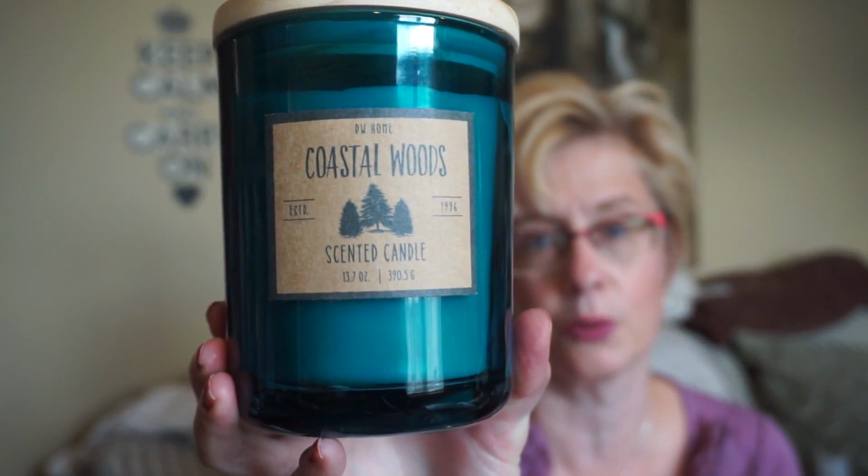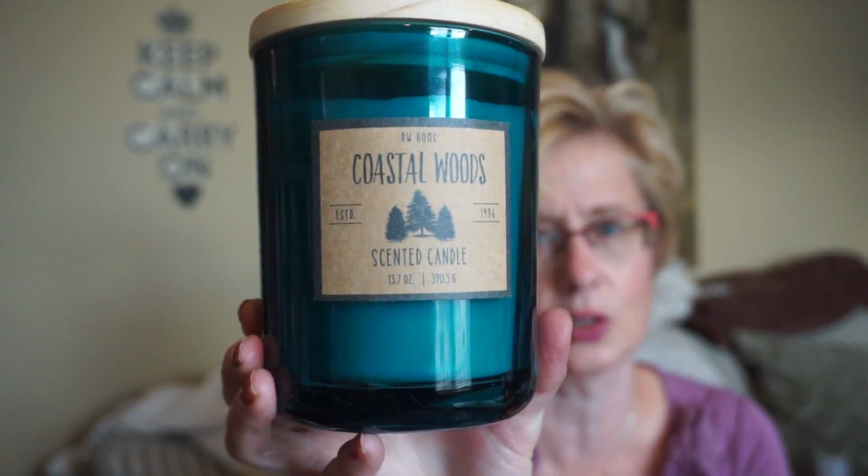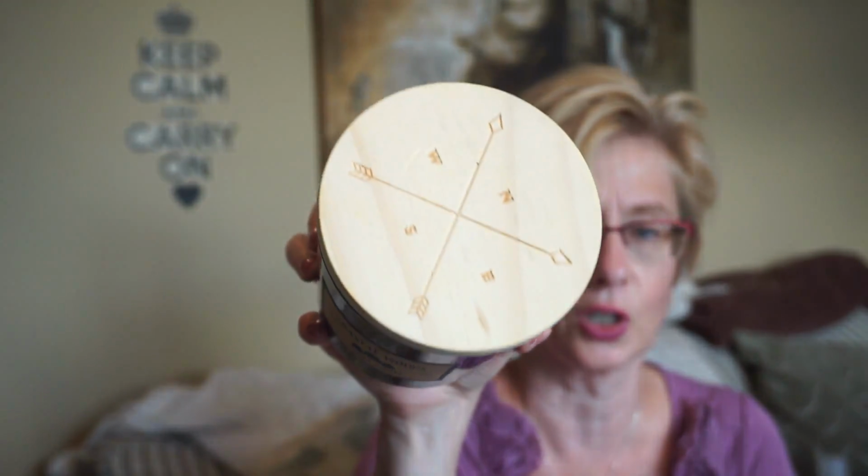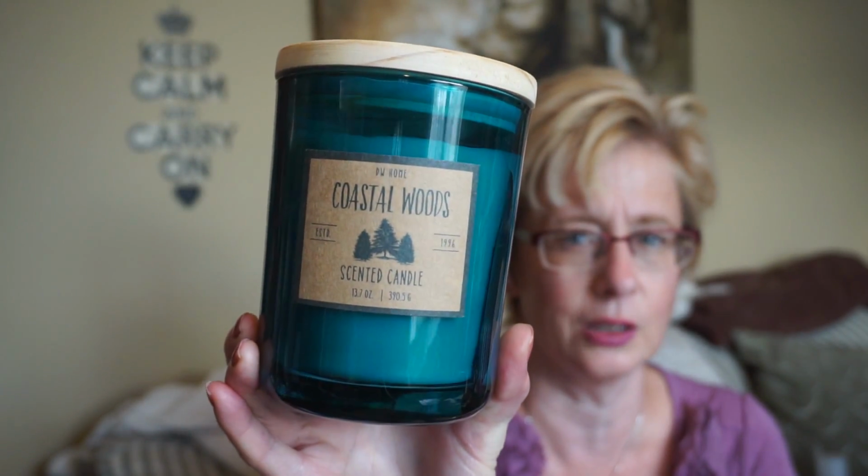It's very clean, it's very fresh, it's watery, it's a little bit minty. There's a woodsy scent to it. I really, really do like it. It's one of those scents that's just good all year. But yeah, just a beautiful jar. They do lovely packaging, these DW candles.